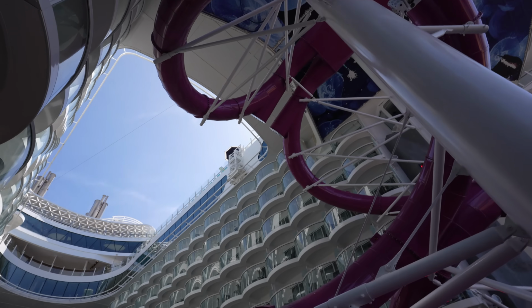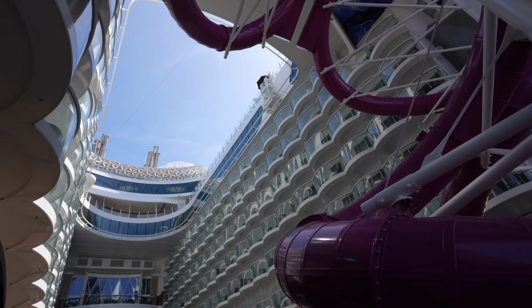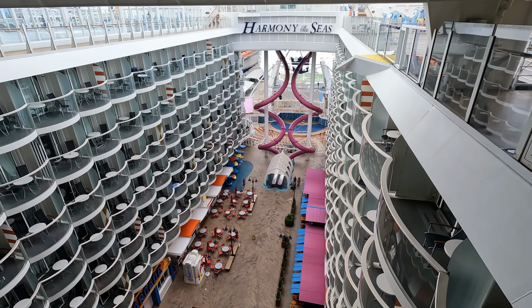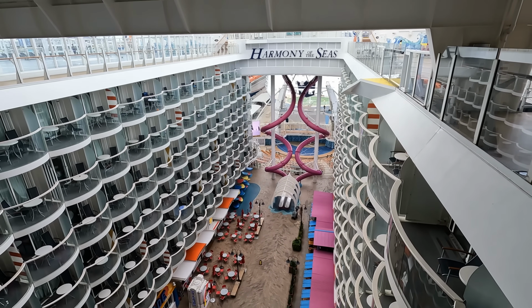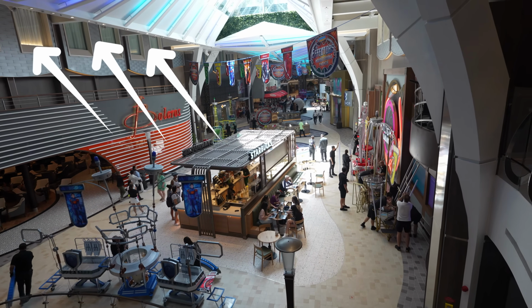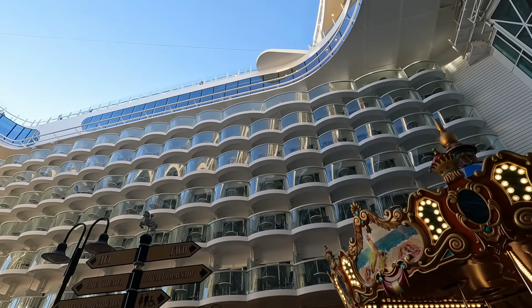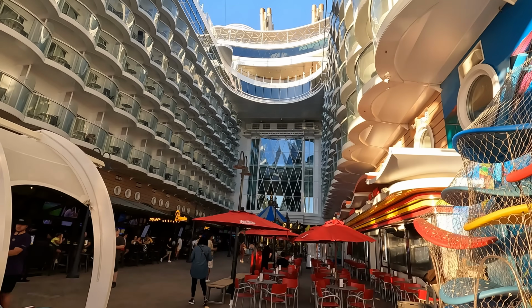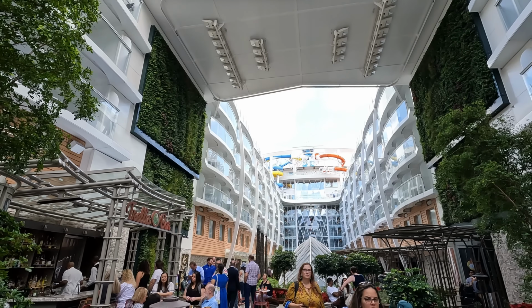So what about the things that I didn't like? Noise can be an issue, especially if you're near elevators, mechanical areas, or inside staterooms that may overlook the promenade area, the main thoroughfare, as well as Central Park or the boardwalk area. If they're doing their shows around the boardwalk area at the Aqua Theater and you're trying to get some rest, it can be a little noisy.